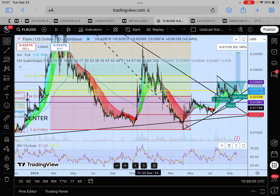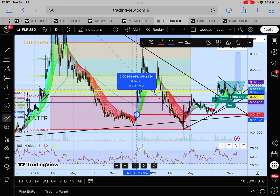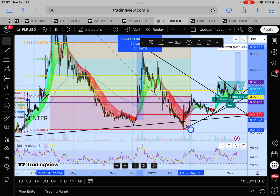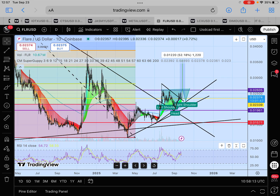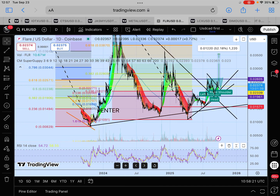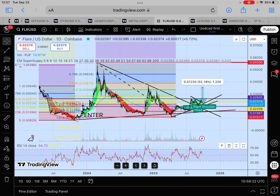Very rapid movements. Just within a couple of days, around 100%, within a week and a half, 167%. We are currently at 2 cents. So we can imagine the 618 here at almost 4 cents for Flare Network. But it is definitely a good coin. We've made a lot of money in the past from this coin.